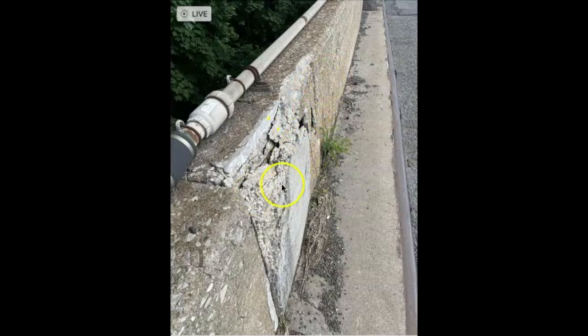The concrete is rotting away, which is very common on this ramp. You can see they tried repairing it once, but it didn't hold. The rebar underneath is rusted right through.